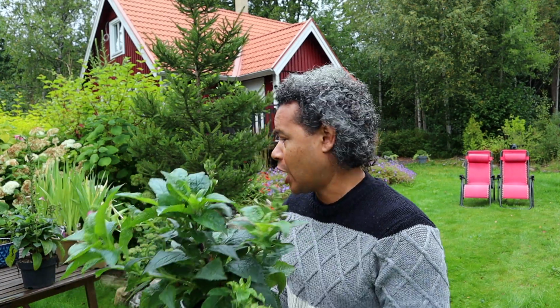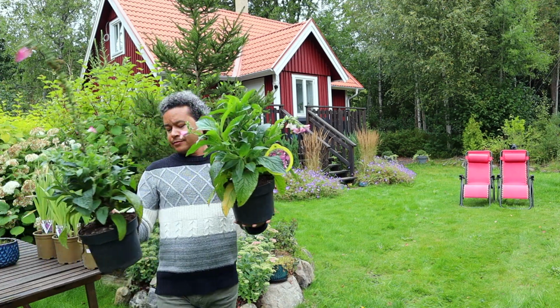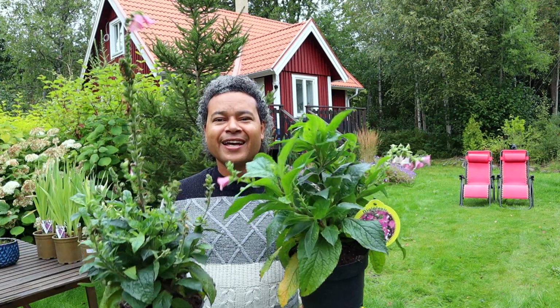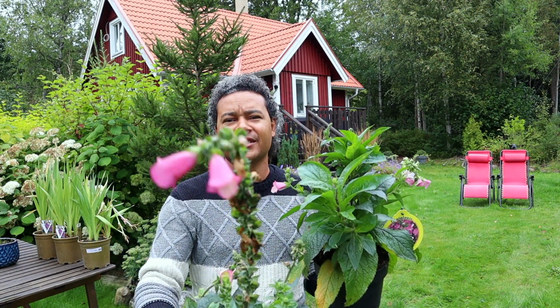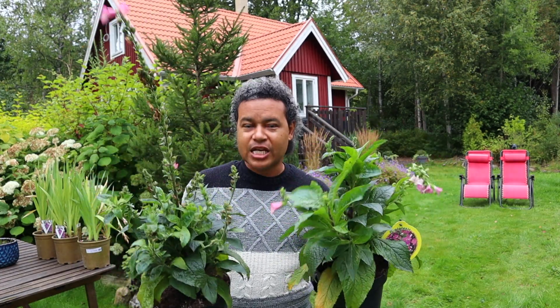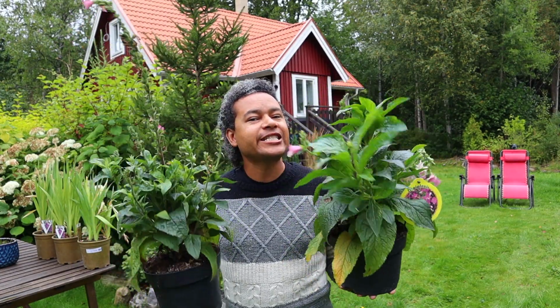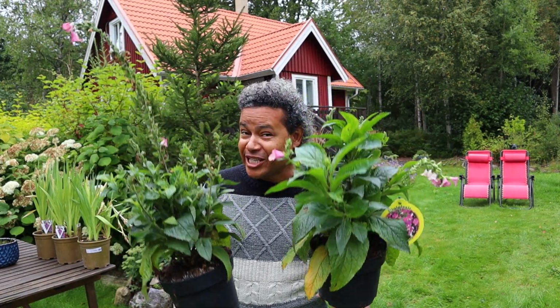Now this plant, and I'm going to go and get the other one to show you them both at the same time. So look at this one. This one has a longer stalk and you can still see the flowers there. So I got these two beautiful plants. They were reduced from 199 Swedish kronor a pot to 49 Swedish kronor.